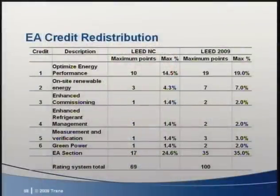Now shown here is the breakdown of credits in the Energy and Atmosphere section. As Scott told us, the total is now 100 rather than 69. Due to the redistribution, the EA section now covers 35% of the available credit points, compared to just under 25% in the previous LEED for New Construction, version 2.2.